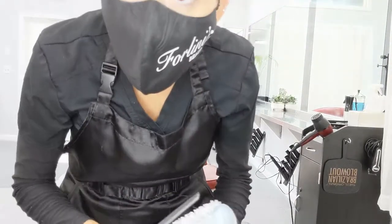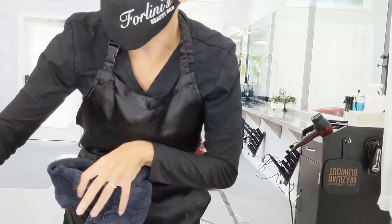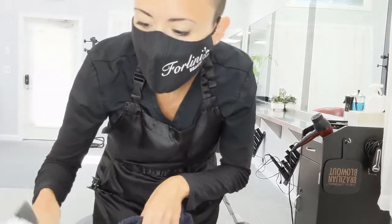Okay, so now I'm gonna show you this other side over here, which nobody used, but I still clean it. And then I'm gonna bring these in the back and show you that too. But let's do this first, maybe? I'm trying to figure out what would be better with the camera. Let me vacuum first. I'm gonna vacuum now.